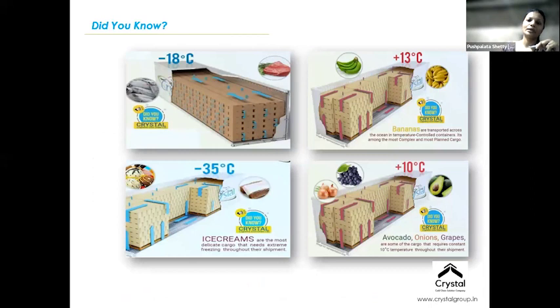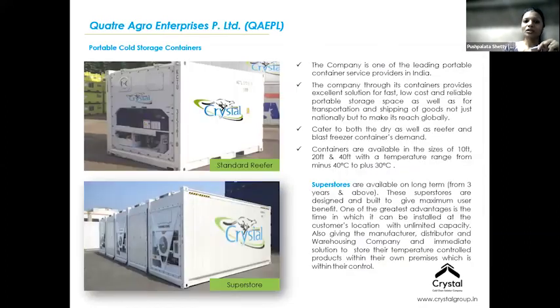As for the different temperatures we can store at, we have products for -18 and -35. We also have solutions where you can store a product up to -70. When you talk about a portable cold chain, the smallest size we can offer is 80 square feet, that is 10 by 8, and it can go up to 1,000 or 2,000 square feet.